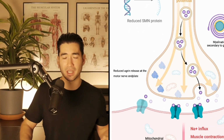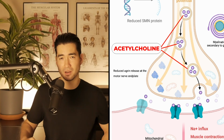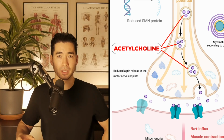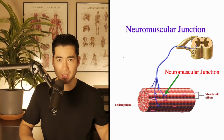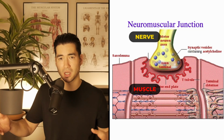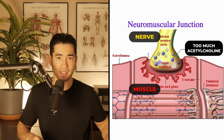Acetylcholine is a chemical mediator that is responsible for achieving muscle contraction, and in trigger points, it is theorized that an overabundance of acetylcholine is present at what's called the neuromuscular junction. This is the location where the nerve ending meets the muscle, and too much acetylcholine is theorized to be one of the reasons why the muscle turns into this knotted, contracted state.